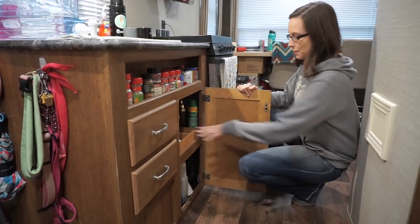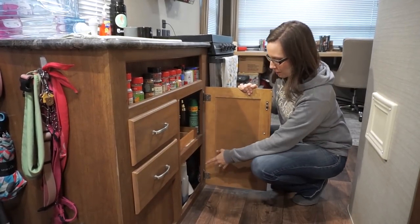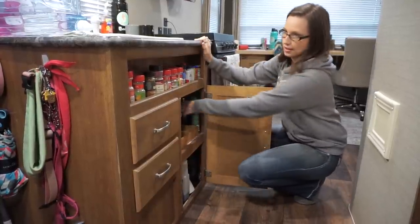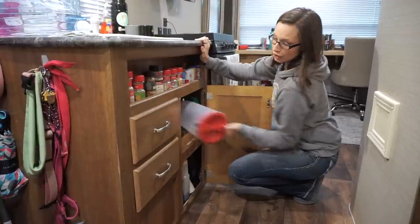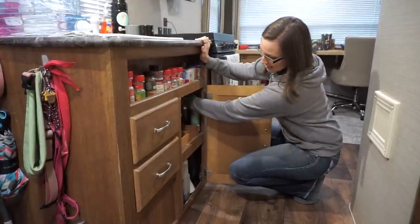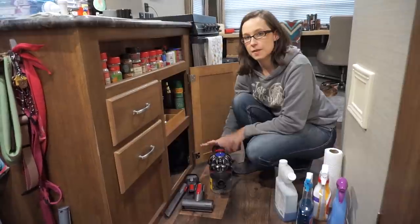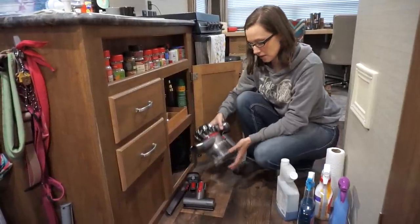In this cabinet, we keep all of our silverware, along with cleaning supplies, our heater, our vacuum, extra storage stuff, and I have a giant jug in here too. This actually goes pretty deep in here, and I really like it for storing things that I don't get to very often. Speaking of the vacuum that I mentioned, this is the vacuum that we have.